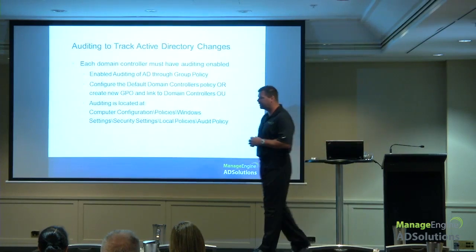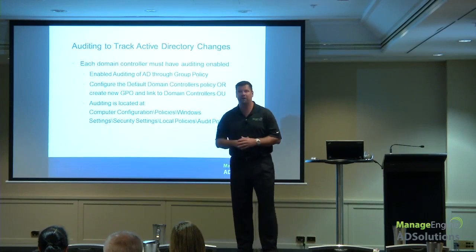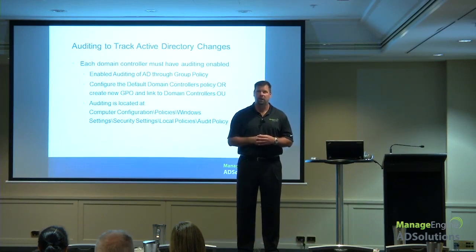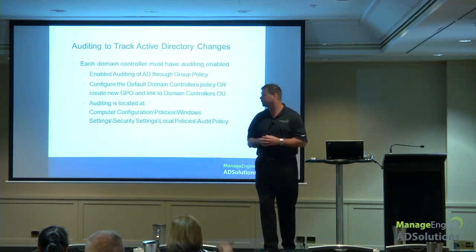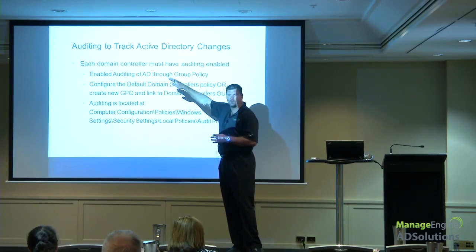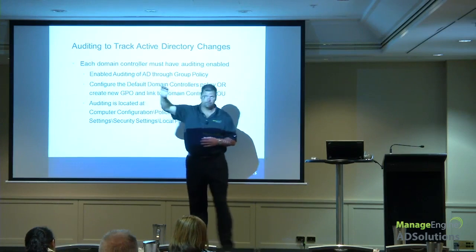Well, Microsoft has change monitoring. In order to set up change monitoring, we're going to set up what's called auditing. Auditing is configured in group policy. And what we want to do is track our domain controllers and the things that occur on our domain controllers. So inside of a group policy object, we are going to set up the audit policy.